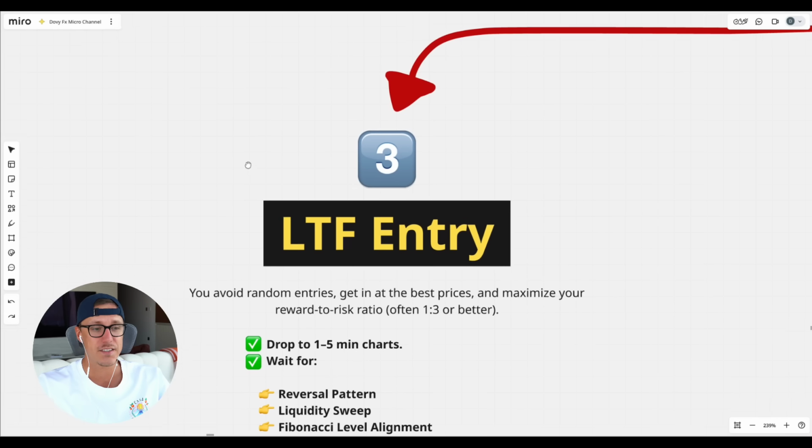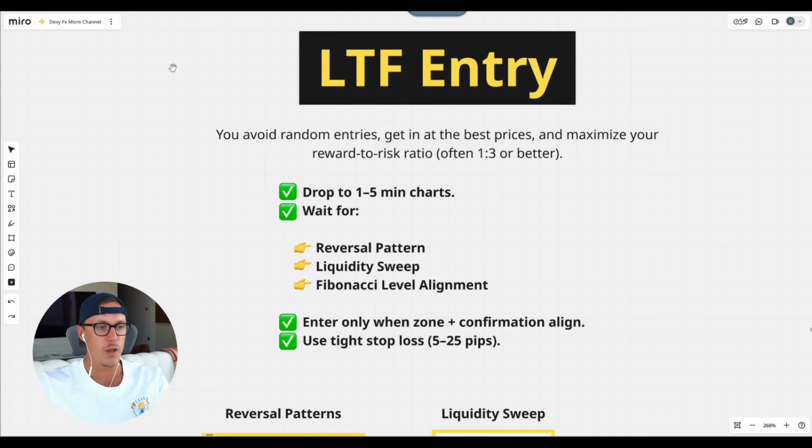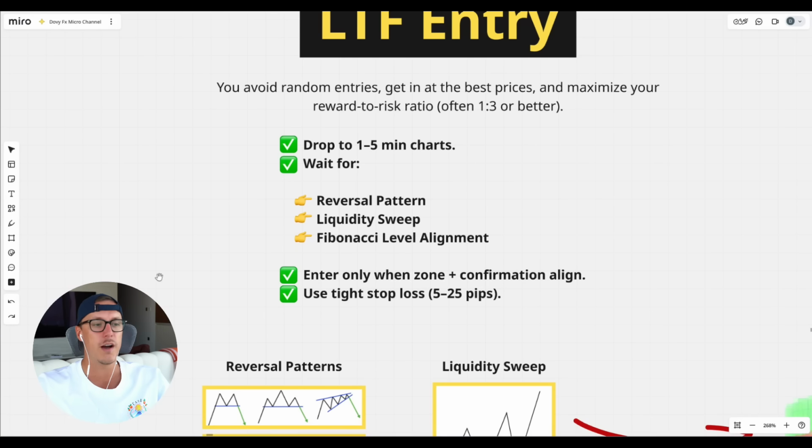But the next step, the last step that I need, is lower time frame entry confirmation. So if you have specific rules for your bias, specific rules for your liquidity, specific rules for your entry, you avoid random entries. You get in at the best price and maximize your risk to reward ratio. I only do that between 1 to 5 minute charts.